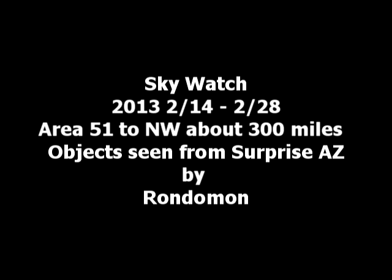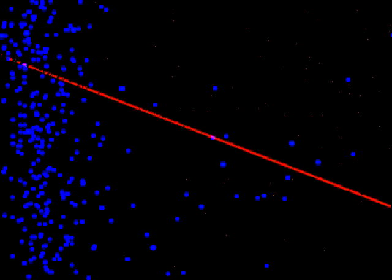This is a UFO digital Night Ranger camera pointed toward Area 51. This might be a UFO or a satellite. Here's another UFO or satellite.